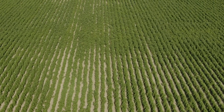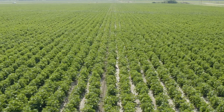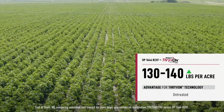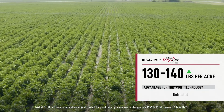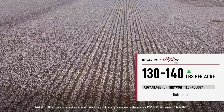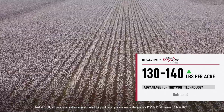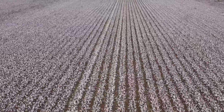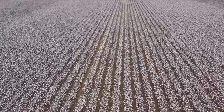When you look at the differences between an untreated 1646 versus an untreated ThryvOn Technology containing variety, we saw about 130 or 40 pounds an acre improvement in yield just from having the technology present in the field. That's somewhere on the order of about 20% improvement in yield.